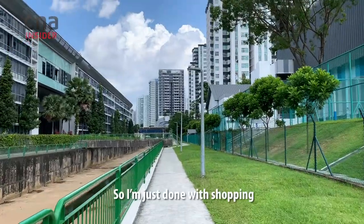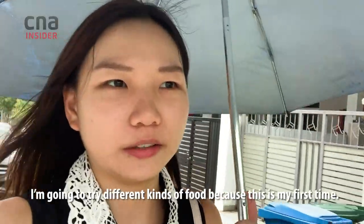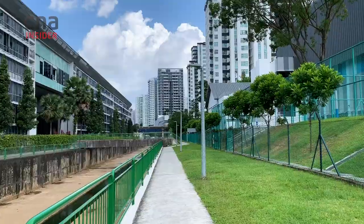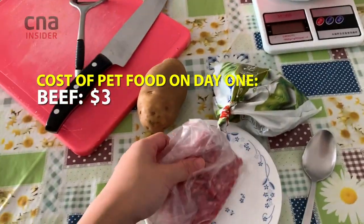So I'm just done shopping for the dog food from the supermarket and I'm gonna try all different kinds of food because this is my first time. So I prepared all the materials.